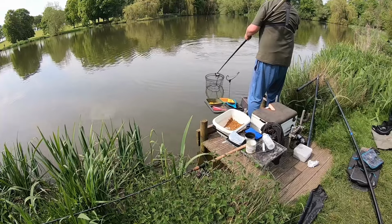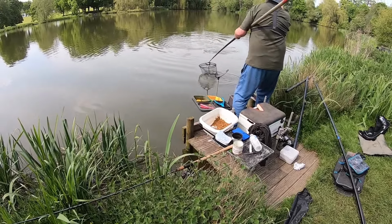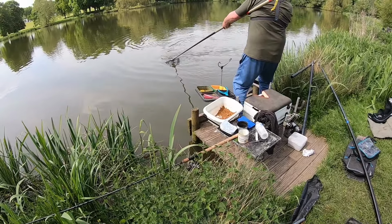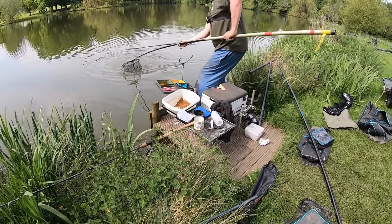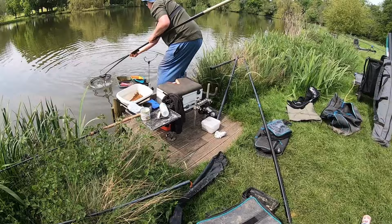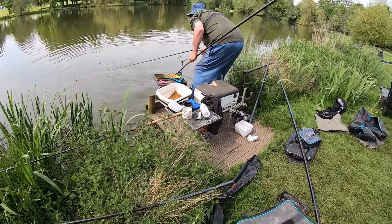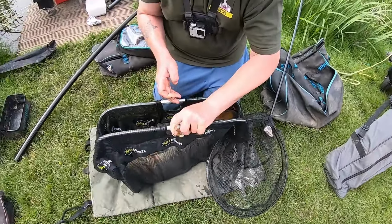Up you come, there we go. And again, there we go. You got him, boy. Come to daddy. Nice. Nice fish. Nice fish, Jake. Oh, dear. Yeah, he's a good double.